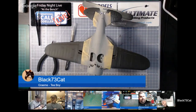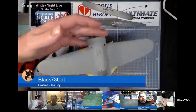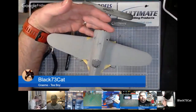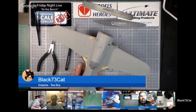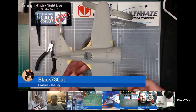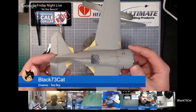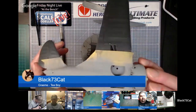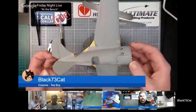Right, there we go. So I'm still working on this lovely little ICM polycarb I-16, 1/32. Still a little bit undecided about the final scheme that I'm going to go for, but it's going to be something to do with grey. This has been an absolute lovely build. I've really enjoyed it. Hardly any filler needed. A little bit down here. That was about it, really.